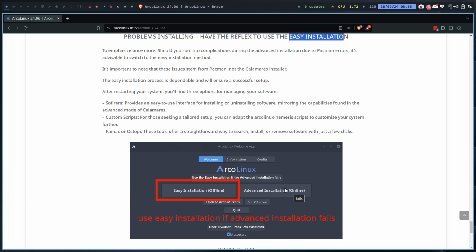But there are so many others that are not covered, right? So it is your network that needs to work. And that's your responsibility, not the responsibility of the ISO builders. You need to make sure that your system is up to specs at home. Internet is working, right? But even so, there are things that are beyond our reach. Servers that go offline, keyrings that go wrong, pacman that clashes with packages, right? There are so many things that go wrong. Realize if it fails, okay, go to the easy installation, because that will always work. It's offline. It's bit by bit by bit, boom, and then you reboot.